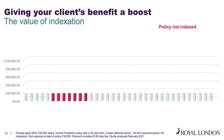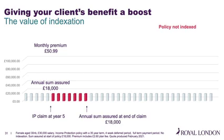Now, let's first look at a policy which hasn't been set up with indexation. So this is assuming Kate has a level policy. The monthly premium is £50.99. The sum assured is £18,000. And in this scenario, 5 years into the term, Kate has to make a claim. So she has to go off work sick.